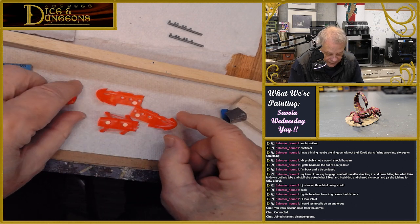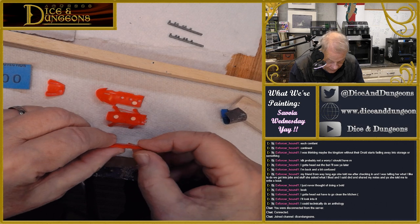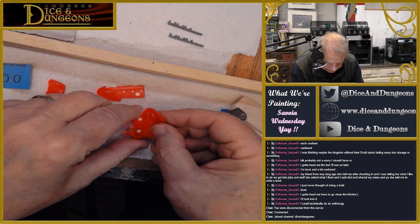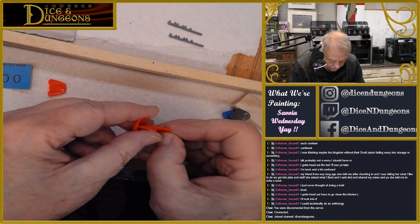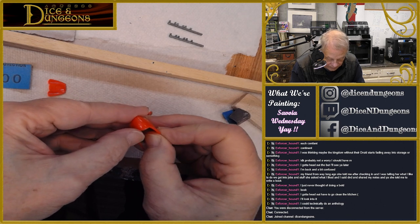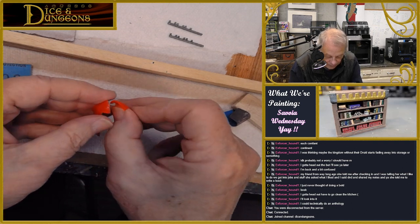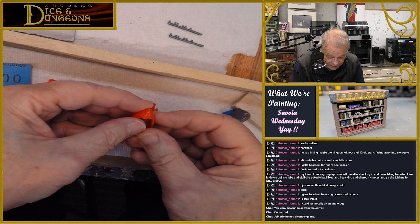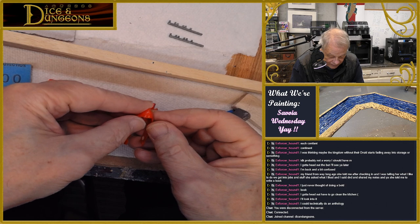Well, I can still test fit this stuff. I'm going to do that. I'm going to find out. These parts are going to be hard to hold. You're going to see me fumbling here now for a while. I'm just going to pick up parts and try to hold them together, and then they won't hold together, and then they're going to be fumbled around.